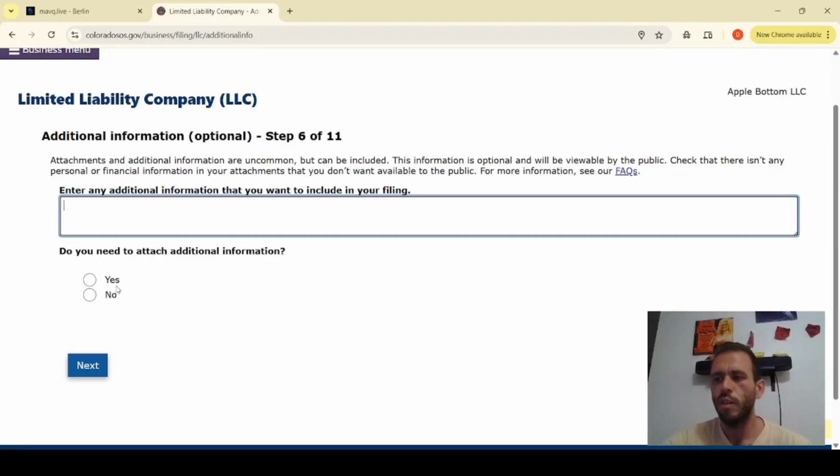A lot of times this could be if the business has gone through any type of changes recently, like going from an Apple Bottom sole proprietor to Apple Bottom LLC. This is where you would fill in the Secretary of State's office on what's happening, so things don't get double filed at the state level, such as two businesses, quote unquote, operating, which is how the state would view that. So if you let them know that this was a sole proprietor and we're now going to an Apple Bottom LLC, there's no confusion down the line, especially when it comes to tax time. All of that's taken care of.